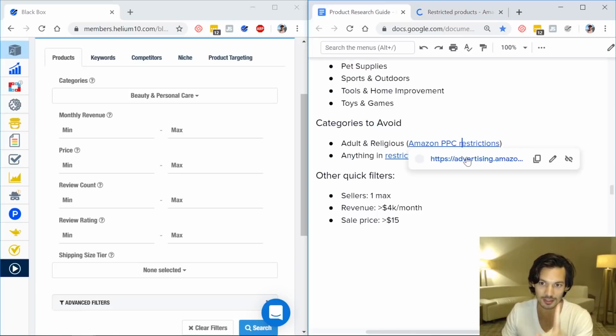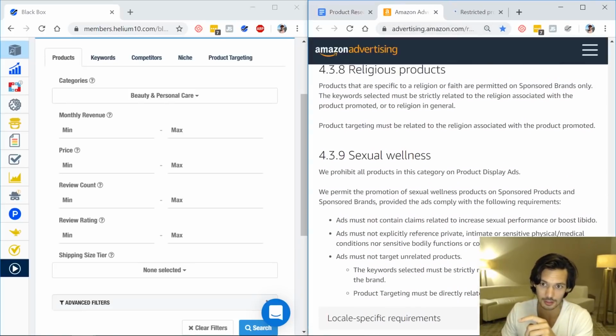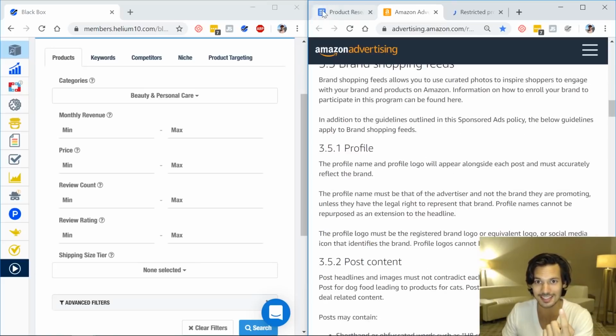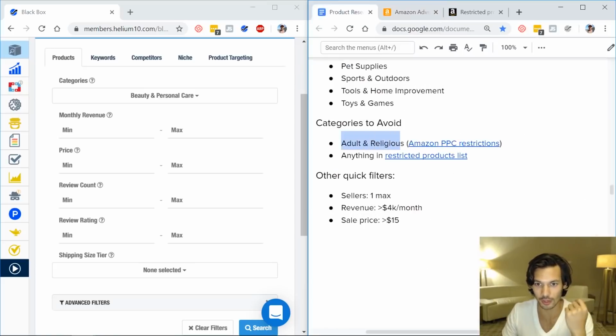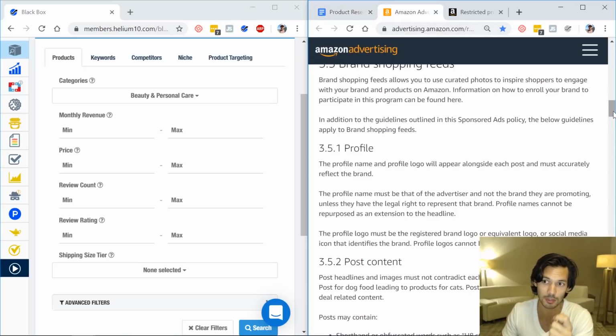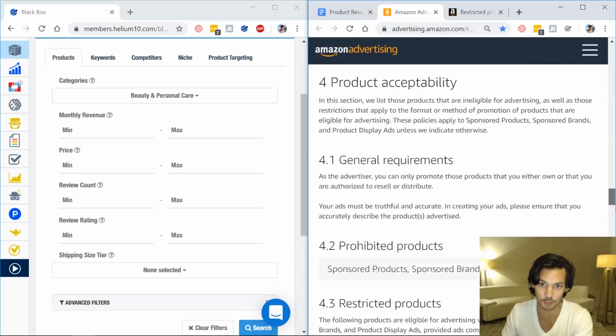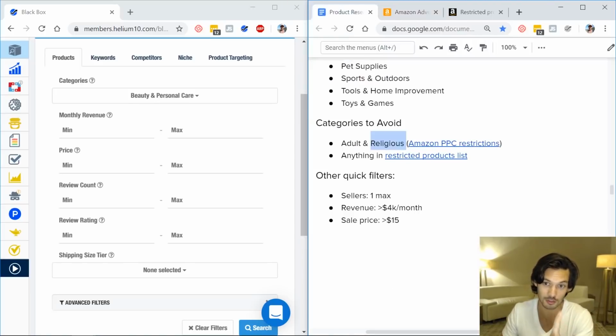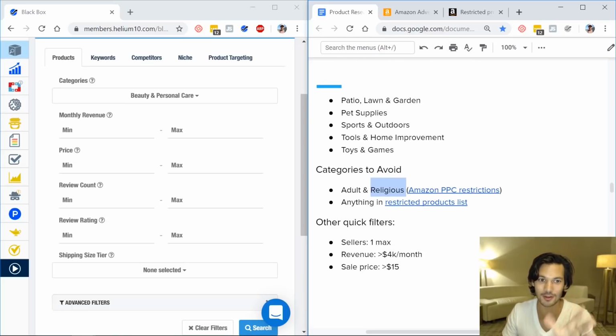And the other one is these Amazon PPC restrictions. The main one that normally affects people is the adult category. But I also had a student recently have an issue with religious items, because if they promote a specific religion, they can't be promoted on Amazon PPC, or at least not fully. So those are some things to avoid. When you download this guide, go and click these links and just have a good read for yourself, and make sure that when you're looking, there's nothing on those lists.